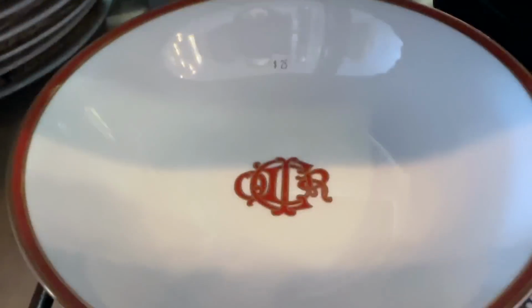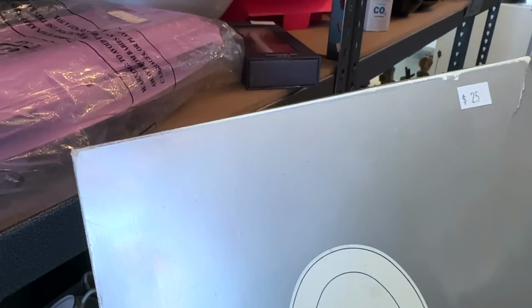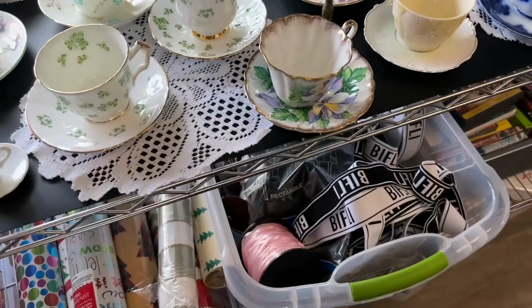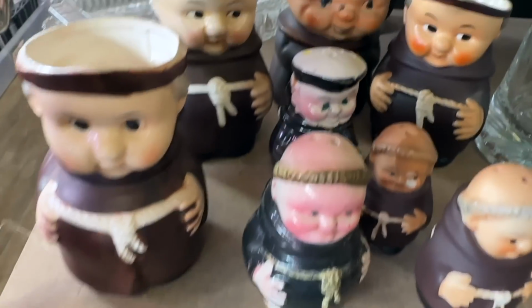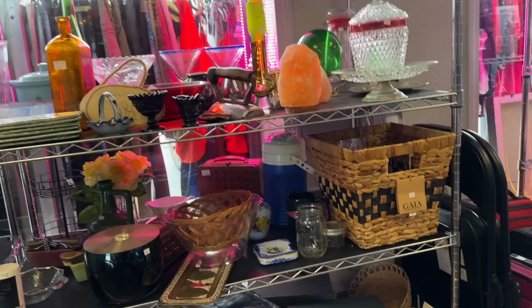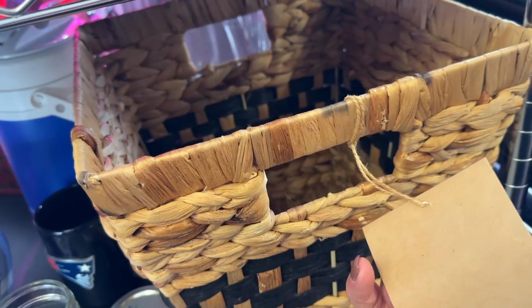And then this was a monogram Christian Dior serving bowl. They were selling it for $25. I saw a lot of items listed for this between $89 and $120, but no solds on that particular bowl. I did see a soup bowl that sold for $59 afterwards. So maybe I should have grabbed it. Just poking around because they had so many interesting things in this store. Lots of hard goods, lots of interesting things to check out.